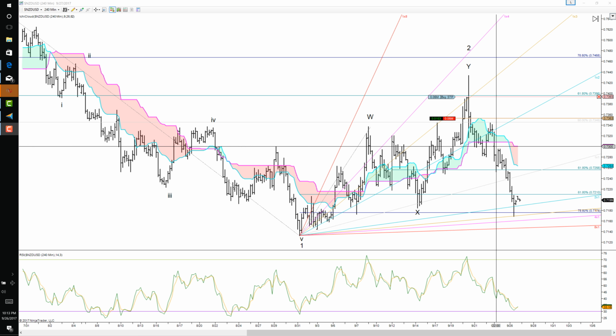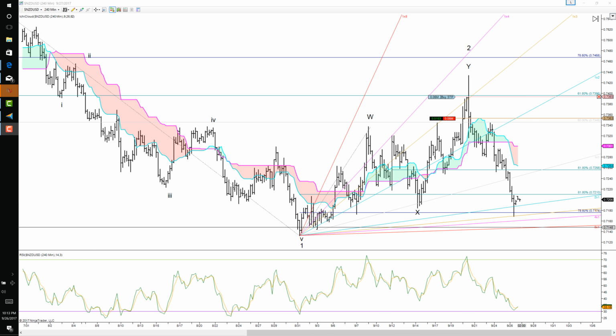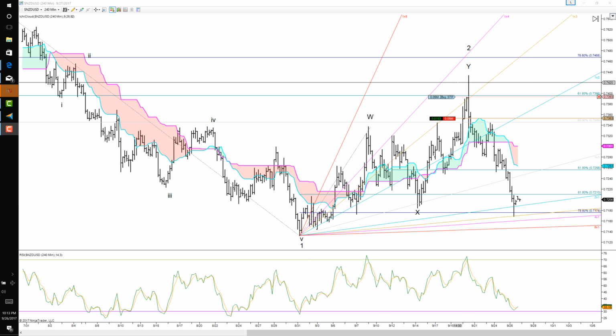Basically this is a 1, 2, possibly 3, maybe a wave 4 will come around here to 72.48, give or take, and then you may see another wave down to approximately 71.45 or so for 1 of 3.